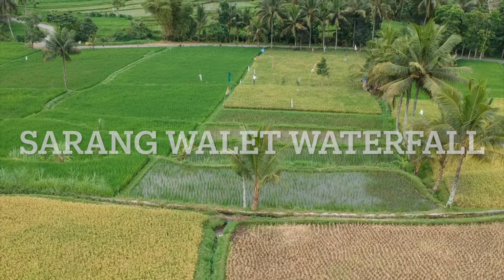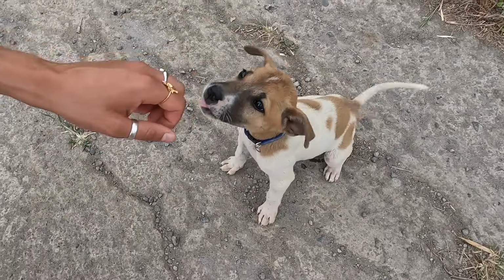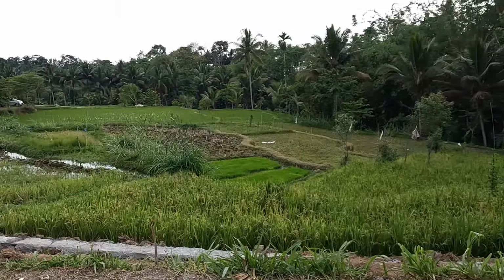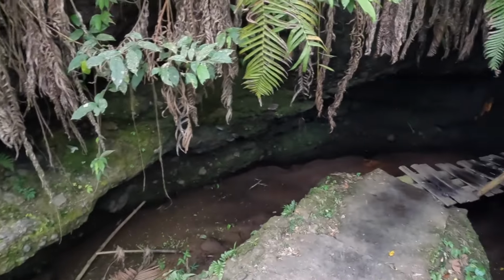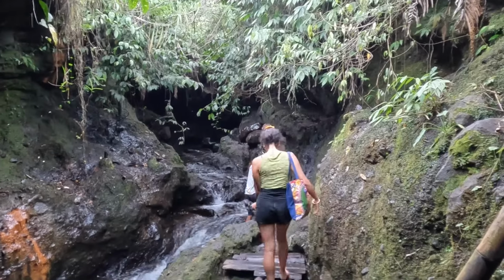Our first stop was the waterfall, Sarang Walet. But of course, we had to stop and pat the puppy. You can take a guide from the accommodation, or if you have your own transport, make your own way there. You'll have to pay a small entrance fee, then make your way down.